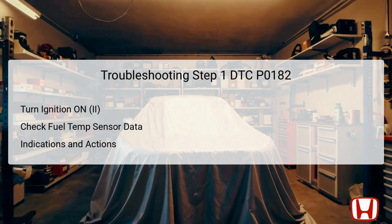If these conditions are met, it confirms the presence of a fault, and you should proceed to step 2 in the troubleshooting guide. Alternatively, if readings are normal during this check, you might be dealing with an intermittent issue, prompting investigations into connections or terminals.